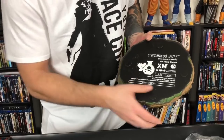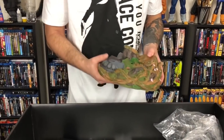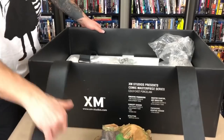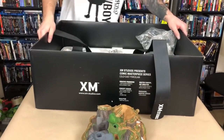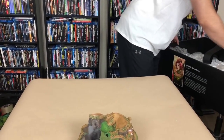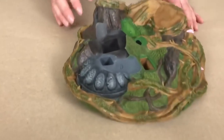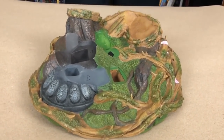What a cool little thing here. I've always liked Poison Ivy. Her and Catwoman are two of my favorite villains in the Batman world. Karen loves Harley Quinn. I do too, but I was always a Poison Ivy and Catwoman fan as a kid. Let's go ahead and take a look at this base. There's a little bit of white powder dust. Very cool base. Very nice.